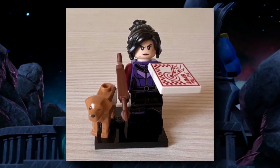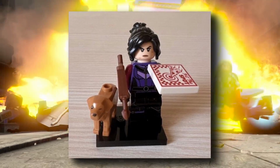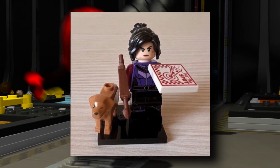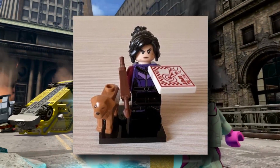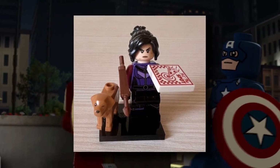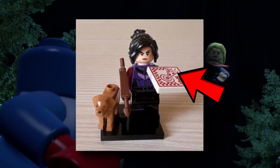I think that this is a new mold for Lucky, because I don't recognize this particular dog mold from Lego. Again, maybe this is something that has been released in Friends before, but because I don't follow that line, I wouldn't know. So possibility there for sure. But it's really cool that we're getting this, and we're also going to get a pizza box to go along with it as well.